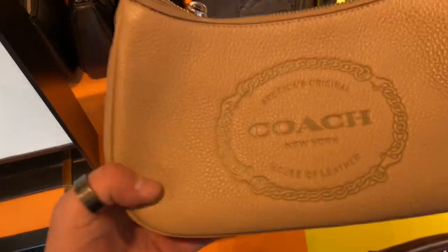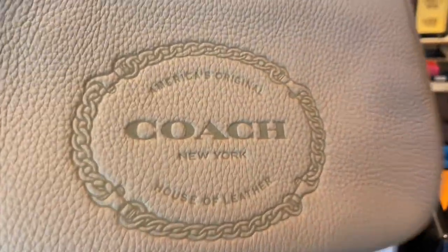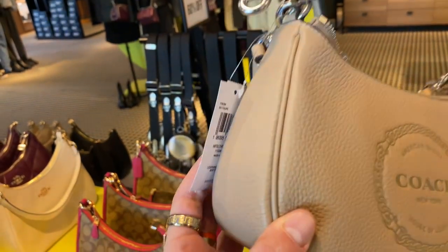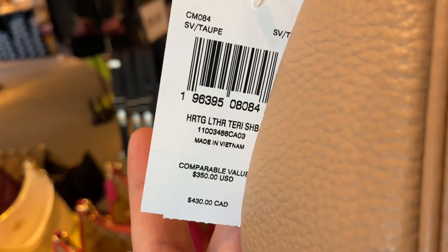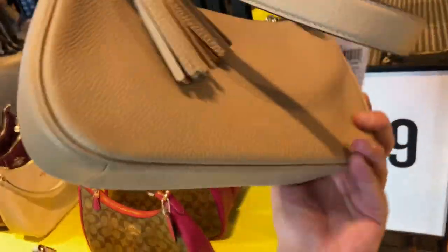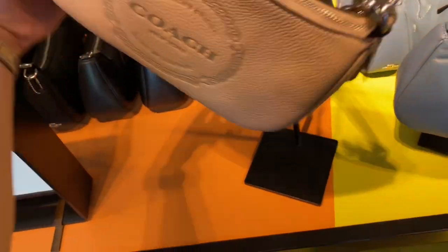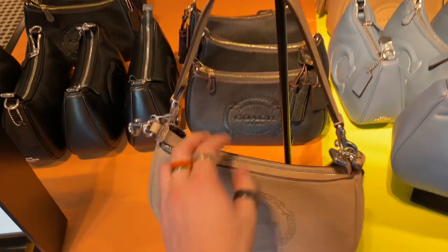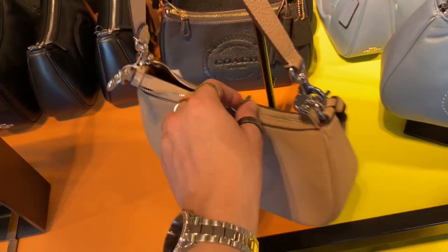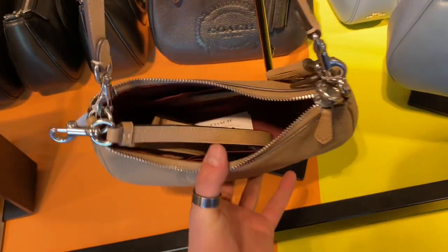Next up though is the Terry shoulder bag with Coach Heritage. Coach Heritage has like the chains and like the lobster clasps that they use. $430. The Terry shoulder bags are $249 currently, so that's not a bad deal. I mean, these ones might be a little too expensive for that price, but $249, good deal for the pillow Terrys, that's for sure. Open her up, get a nice look on the inside, and then zip her back up. Not bad.